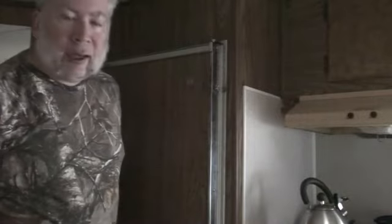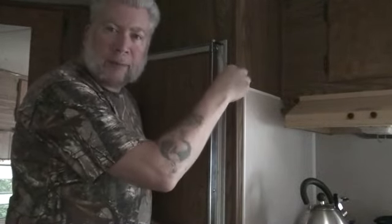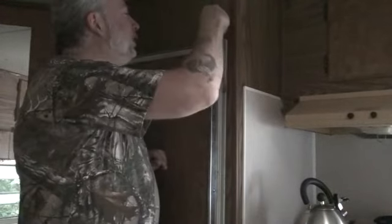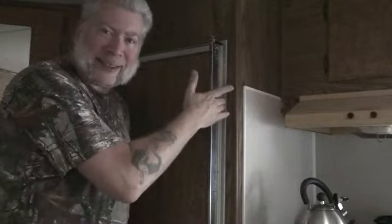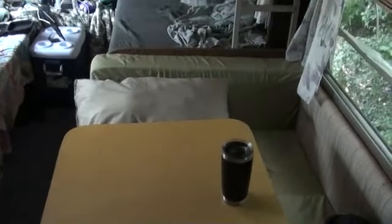I don't normally keep it thumb screwed in, but a lot of the time when I'm walking, the trailer rocks a little bit. I'm kind of a fat guy, so I just pop it up in the top, give it one turn, and that stops it from going tick tick tick tick because I'm walking around in the trailer. So that's my fridge. My sort of kitchen table.